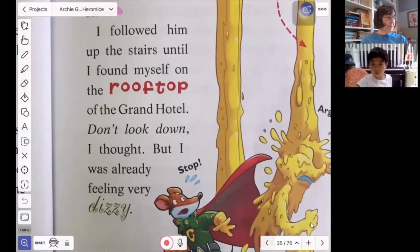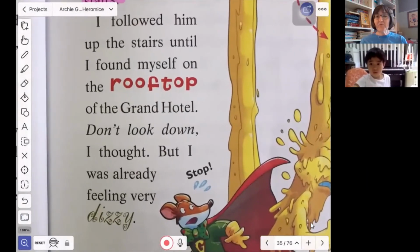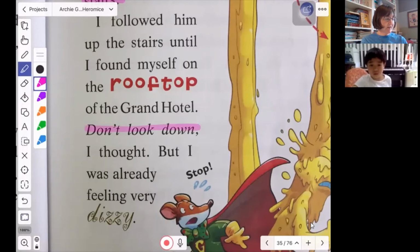I followed him up the stairs until I found myself on the rooftop of the Grand Hotel. Don't look down, I thought. You see these italic letters? The letters are in italics. They're a little wiggly, look like they're leaning over. That's what he's thinking in his head. He doesn't say it out loud. He's just thinking, don't look down, I thought.